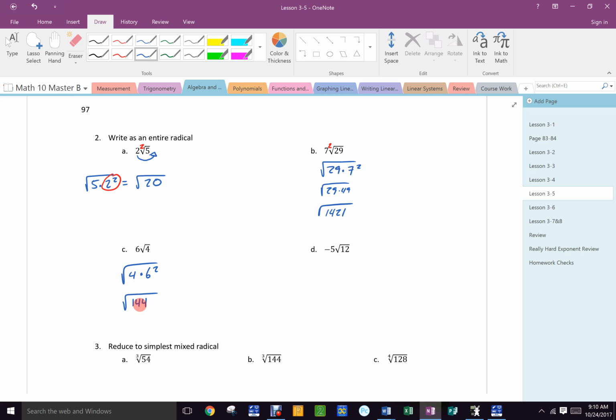Now D is tricky. Why? There's a negative, right? So what number should be written here? 2. Does that 2 attach to the 5 or to the negative? Just to the 5. So this is negative root 12 times 5 what? Squared. 5 squared is 25. 12 times 25 is negative root 300. Does everybody see how that works?